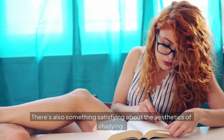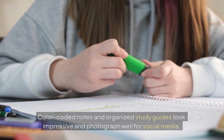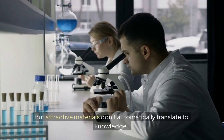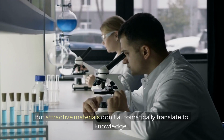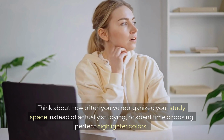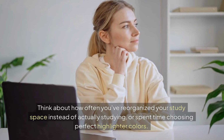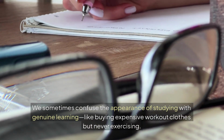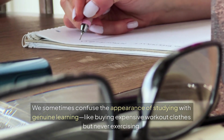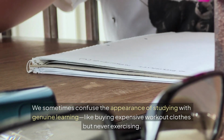There's also something satisfying about the aesthetics of studying. Color-coded notes and organized study guides look impressive and photograph well for social media. But attractive materials don't automatically translate to knowledge. Think about how often you've reorganized your study space instead of actually studying, or spent time choosing perfect highlighter colors. We sometimes confuse the appearance of studying with genuine learning, like buying expensive workout clothes but never exercising.